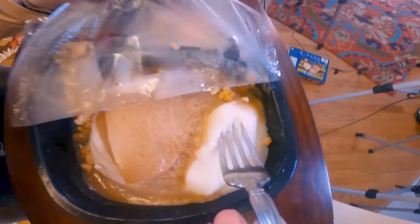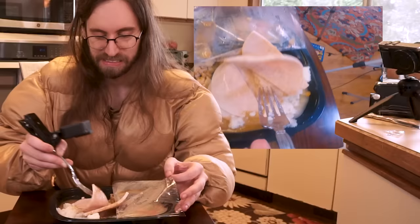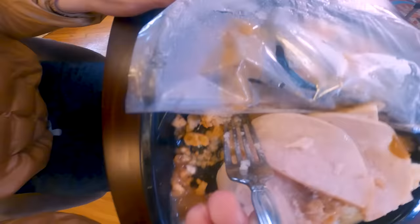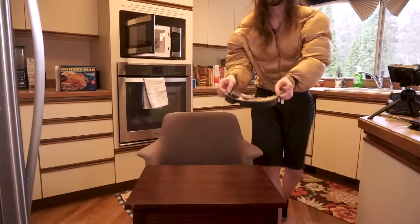Oh, still frozen, still frozen. Very frozen. I'm supposed to rearrange the turkey, which is... Yeah, maybe it'll look better after the rest of the microwave time. Very hot, hot, hot, hot.